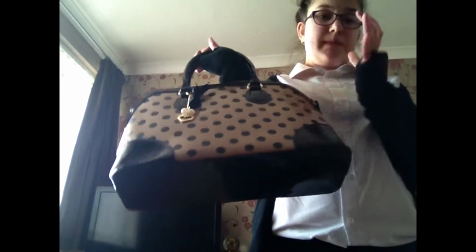And I said to my mum, I really love this bag, and it's amazing, a lovely little spring kind of bag. And I didn't have enough money to get it, so my mum got it for me for Easter. So that was amazing. I like spring when I got it. So it's just this peach cream kind of colour with black polka dots.